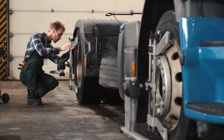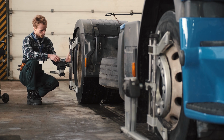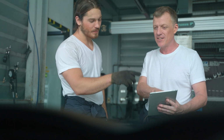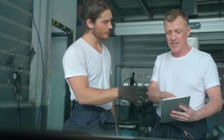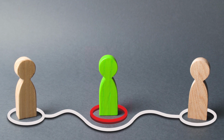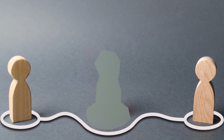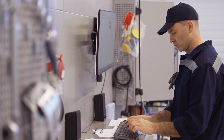Workshops keep lorries on the roads thanks to the hard work of your technicians. It's vital that you provide them the easiest way to get straight to what they do best, repairs. So let's streamline or altogether remove as much admin work from their day-to-day tasks as possible, including tracking hours.